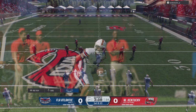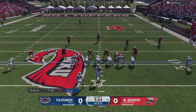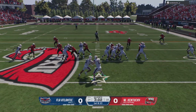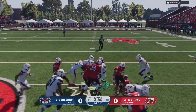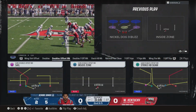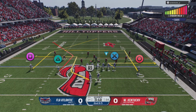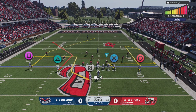That is a total bust by the defense. You can't go out there with 6 DBs and allow a wide receiver to be that wide open, make the catch, and then even make a nice run after it. Somebody made a big mistake in the back end. A solid pickup there before the defense is able to make the stop. Halfway there on first down, it's 2nd and 5.